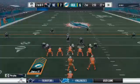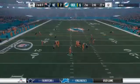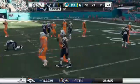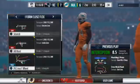All right, here we go. Watch it now, Barney. From the shotgun, he'll look to throw. He rifles one that's intercepted. Picked off by Dante Hightower. And his crew will take over with the football at the 35-yard line.